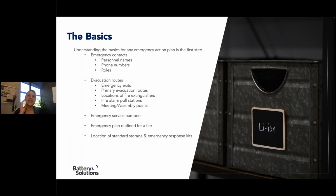But the basics, right? Think about this. Everyone does a fantastic job, I think, especially in the Terra group. But for your customers, remind them that understanding the basics for any emergency action plan is critical, even for batteries. So who are those contacts, the names, the phone numbers, the evacuation routes? And where are those containers stored in your facility? What's stored in it? Does it have to go into something else? Who's your recycler? Who do you have to call if there's an event? What are the numbers that you have to look at?